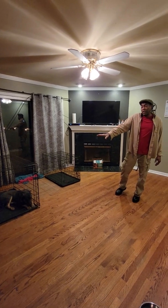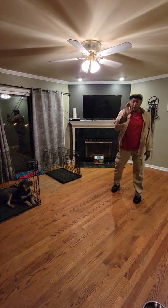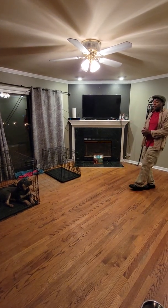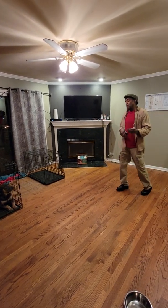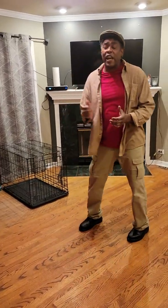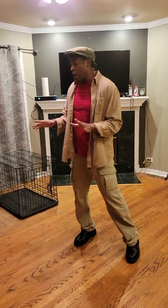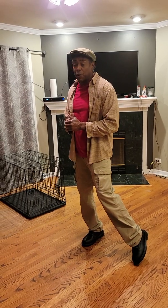We have him in the crate with the crate door open for a purpose, all right? I'll explain that to his owners while we're working here. But we're just going to go over and review some of the things he's learned in the last 5 weeks in his obedience. We're going to try and do almost all hand commands. Also, some verbal commands.